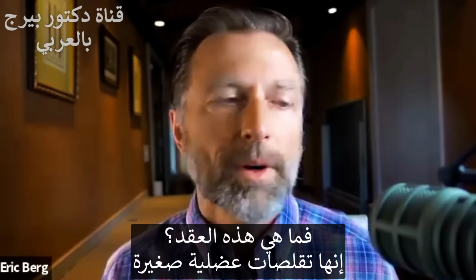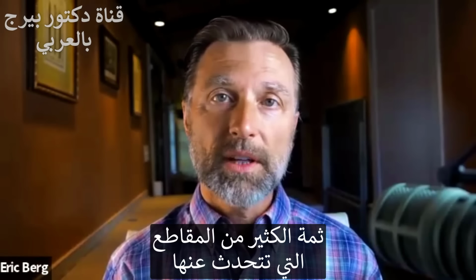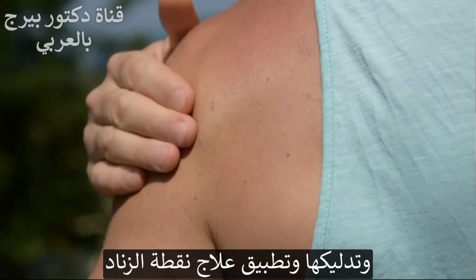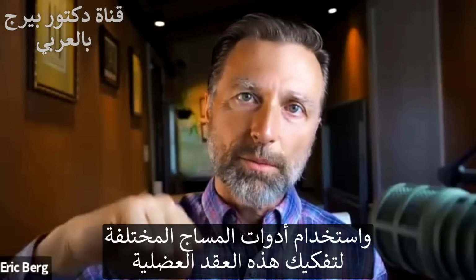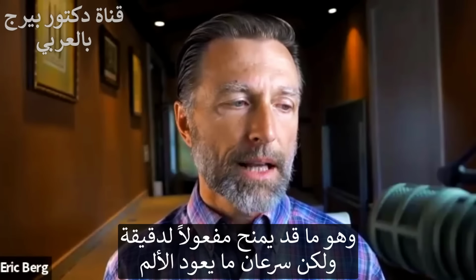So what are these knots? Well, they're little balls of contracted muscle. And there's so many gurus out there and so many videos that are talking about you just need to massage the knot, do trigger point therapy, use different massage devices to break up these muscle knots. And yeah, it works for a minute until it comes right back.